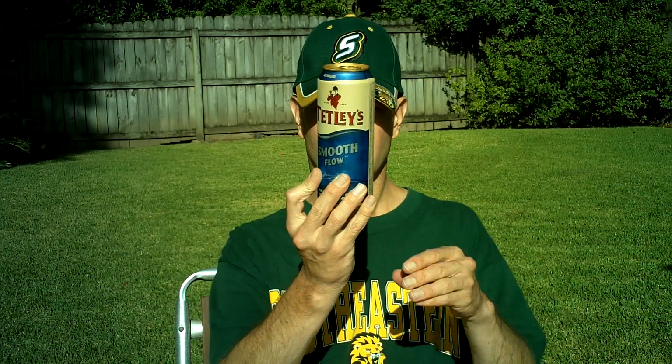Louisiana beer reviews. Tetley's Smoothflow. Tetley's Smoothflow English Ale. Well, the English ale was introduced in 1822 and it was a cask beer.